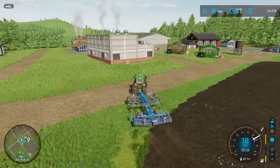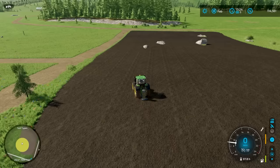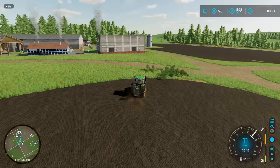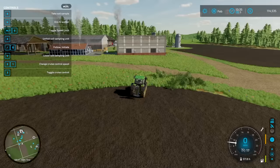Cultivating is all finished. Looks good. We could have done those little spots, but they still grow grass, so it'll be okay. Let them come back to the top anyways. Well, we didn't get as close to the border as I thought we did. That's okay. We'll expand later. Got that done. And what was the button to send those in? Yes, send them on into the laboratory.